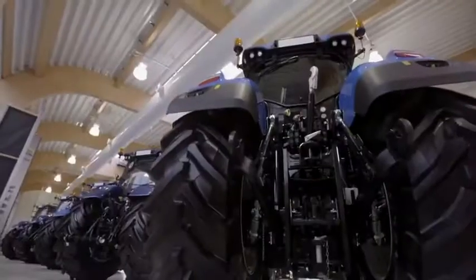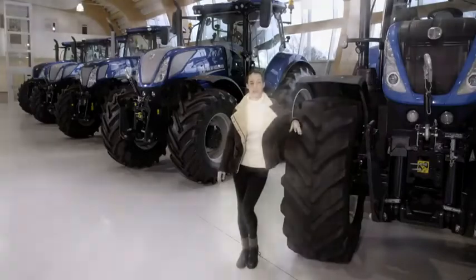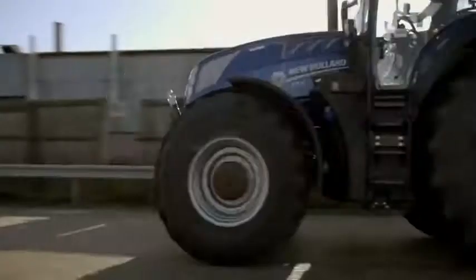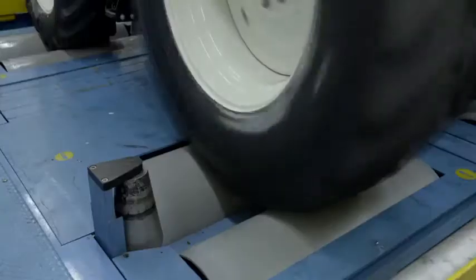In this program, I'm meeting some big machines. This is the world of the modern tractor. Some of the most powerful and sophisticated vehicles being made today. They're packed with the latest technology: computers, touchscreens, GPS, and the engines can turn out up to 315 horsepower.